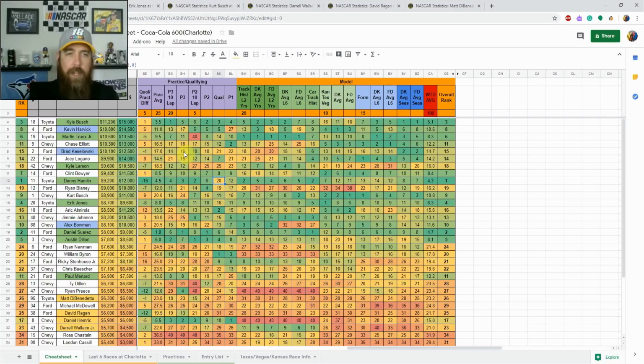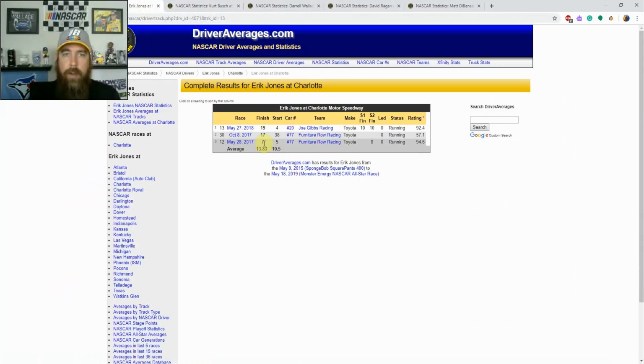This is kind of what I'm looking at this week in my modeling, a little bit more for cash. Definitely Denny Hamlin's number 1. And then Erik Jones is the other Joe Gibbs Racing driver I'm looking at. Doesn't have the greatest run here. 2017, when he was with the number 77 Furniture Row, he finished top 10, but he's outside the top 15 in his last 2 races here.